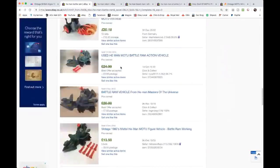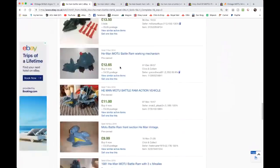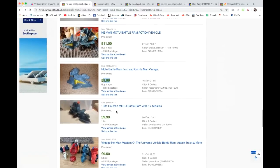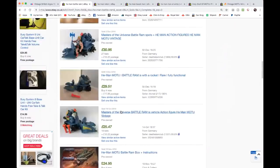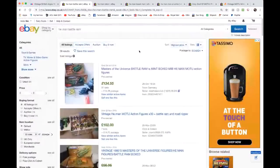So yeah, 25. So anywhere between 20 and 40 quid. Well, they're dropping now. 12.65. 10 quid. No, it's just one part of it. 10 quid. Yeah, buy it now. I reckon you could achieve 20 to 30 or 40, depending on what you've got with it. Without the box, so still pretty good.